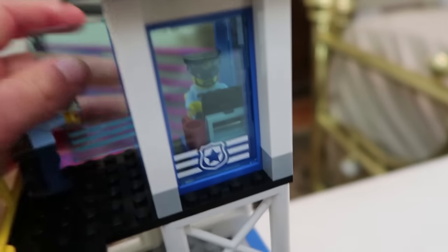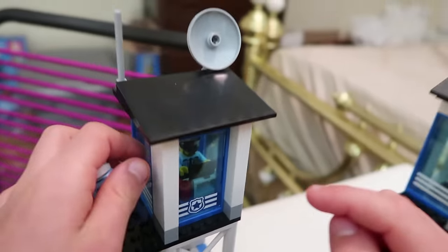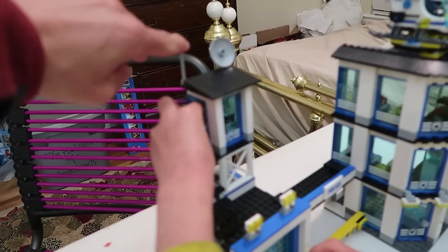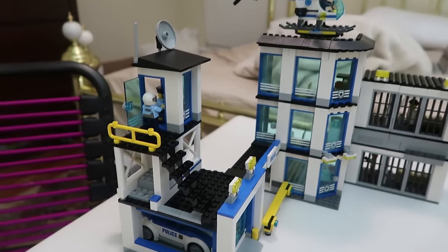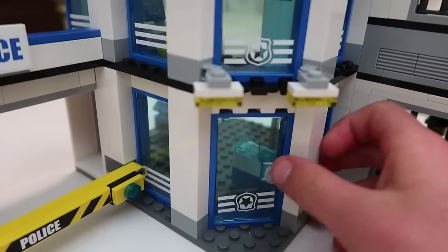Oh yeah, that's the radio control guy. He is inside there, on the watchtower looking out, right? Communications. He's got a satellite here, a radio antenna here. And he's like, come quick, there's bad guys. Come quick, there's someone trying to escape, right? The whole scene here. And then, yeah, there's a door right there.